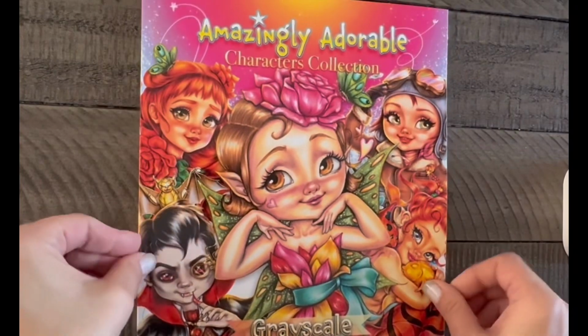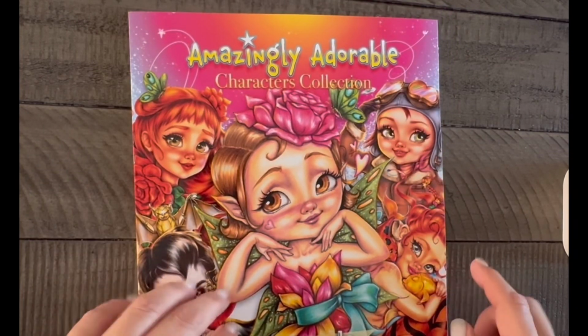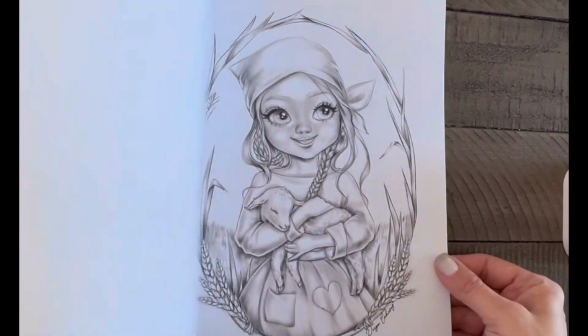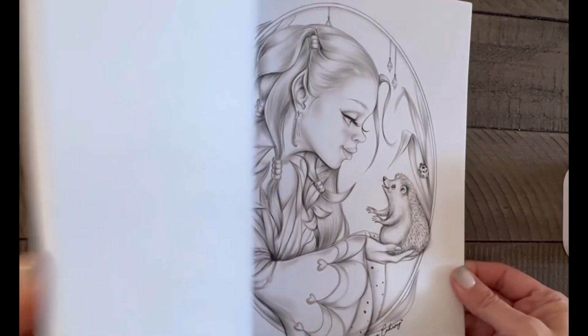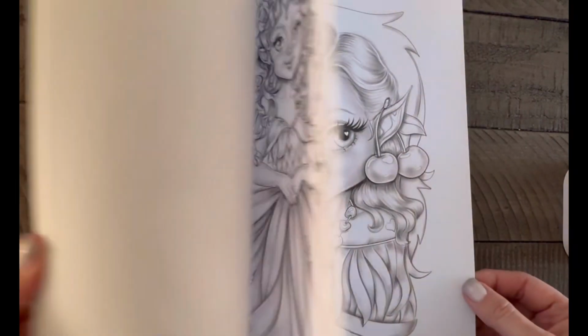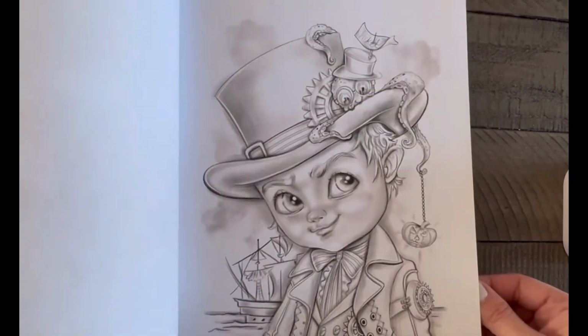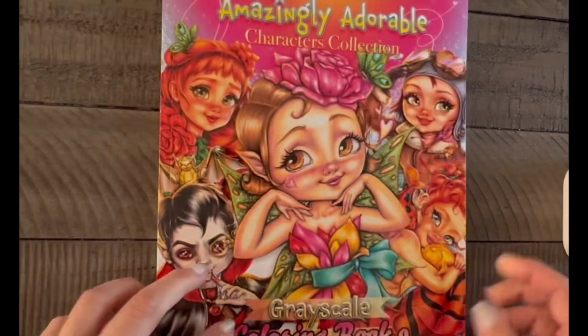Then I wanted Daria Caro's Amazing Adorable Characters collection. I don't have all of her books, I don't really collect all of her books. I have a couple of sporadic ones. So I don't mind having the character collection one, because now I feel like I got a little bit of everything. So I'm excited about that.